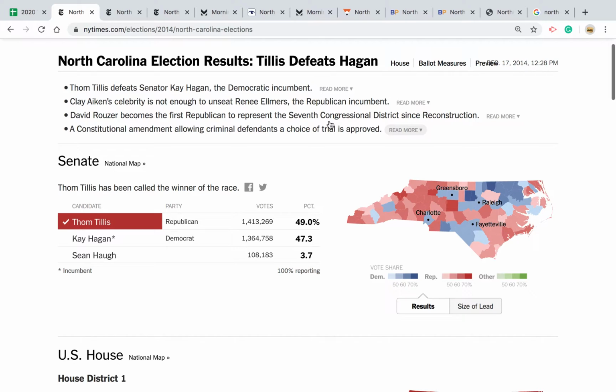Now, in 2008, President Obama did end up flipping North Carolina by about 0.3%. However, in 2012, Mitt Romney flipped it back, and Trump maintained the Republican stronghold in 2016 by 3.6%. However, Thom Tillis could be facing an extremely challenging race this year, and we'll go into some of the factors that might be causing that challenge. But first, let's look at the history of this seat, and especially the history of Thom Tillis' elections.